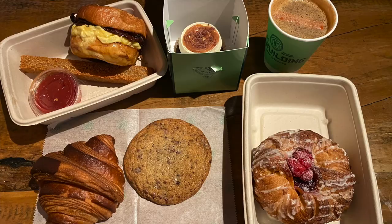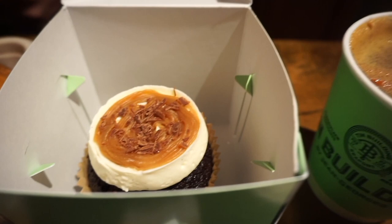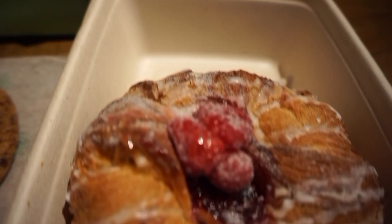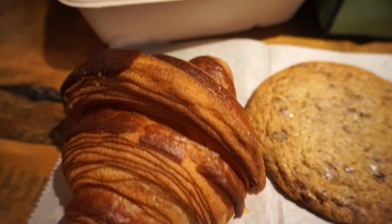All right, so we got this all from the first floor, and this is quite the spread. First, we have the spiced apple cider, and then over here, we got a delicious salted caramel cupcake, and then we have a raspberry Danish. That's looking delicious. And then to continue with the sweets, I got a chocolate chip cookie, also a croissant, and then two breakfast classics, the bacon, egg, and cheese sandwich with hash browns.